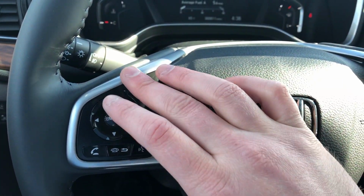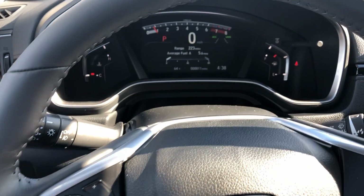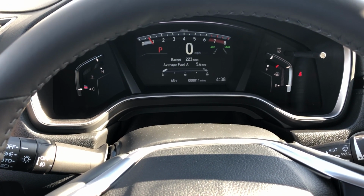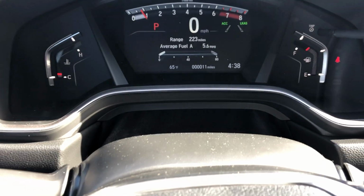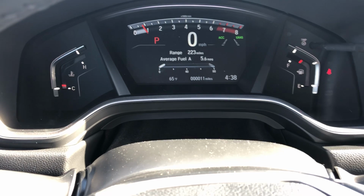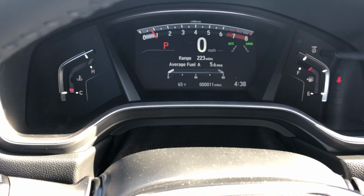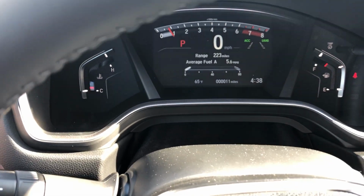You're going to have your volume. You're going to have your different menu options right up here. So we've got the first one selected. I see a lot of people, as they bring the cars in for service, keep it on this one. They like the idea of seeing how much range they have, the average fuel economy they're getting, and what they're getting in lifetime fuel economy. That's what that graph is down below.